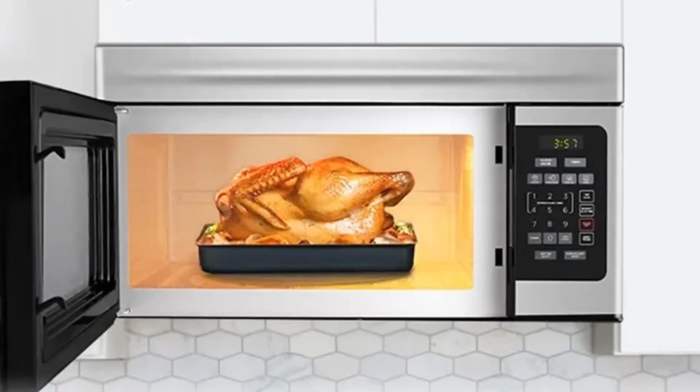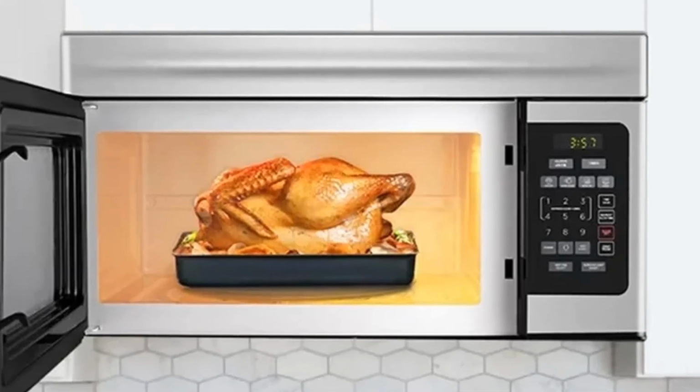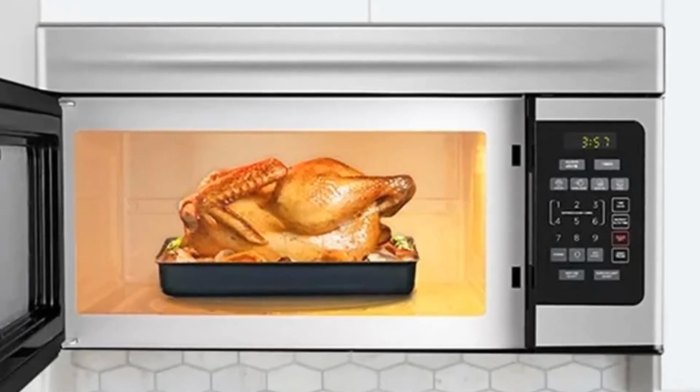The interior is easy to clean, making maintenance a breeze. Enjoy a cleaner, more organized cooking area with this efficient over-the-range microwave.